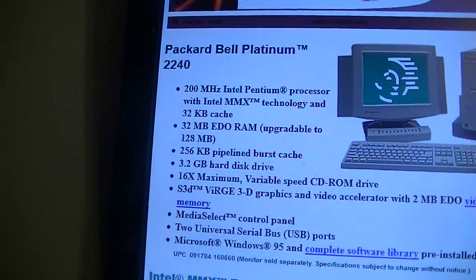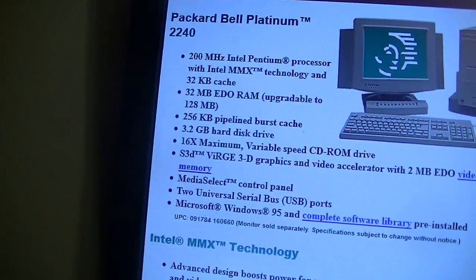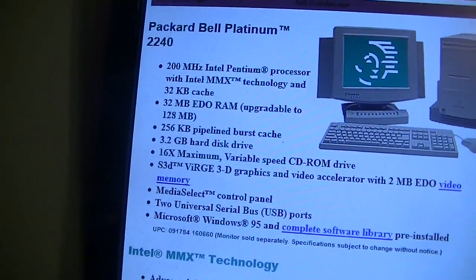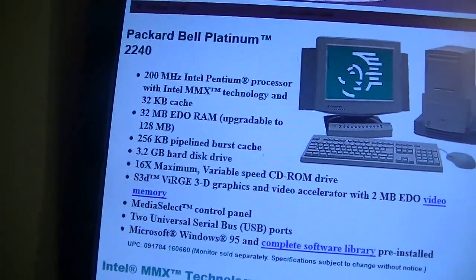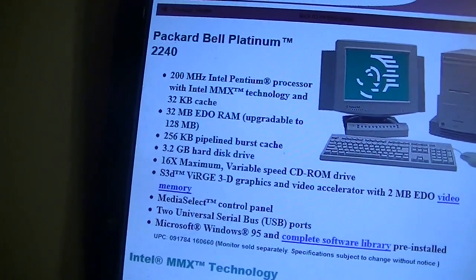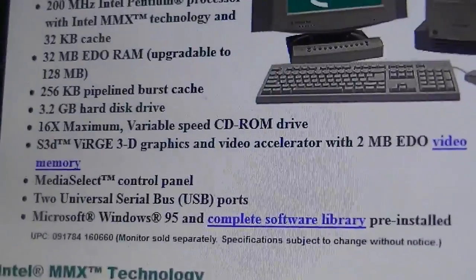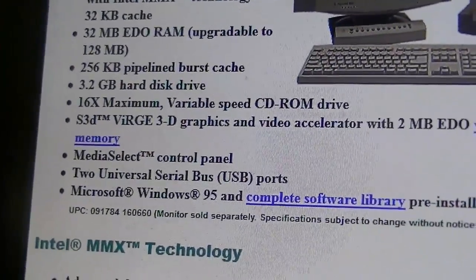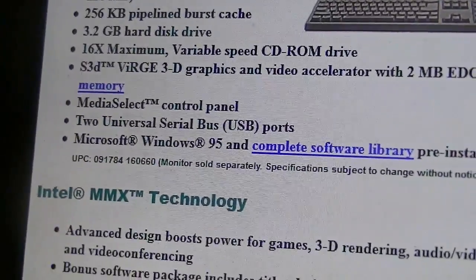32 megabytes of RAM, 3.2 gigabyte hard drive, which I no longer have, 16-speed CD-ROM drive, which is no longer in here. S3 Verge 3D graphics. I usually don't like these in Packard Bells because they usually crap out on me at the most inopportune times, but I've never had a problem with this one, knock on wood. And it does have 2 megabytes of EDO memory for the graphics card, the media select control panel, and 2 universal serial bus USB ports.